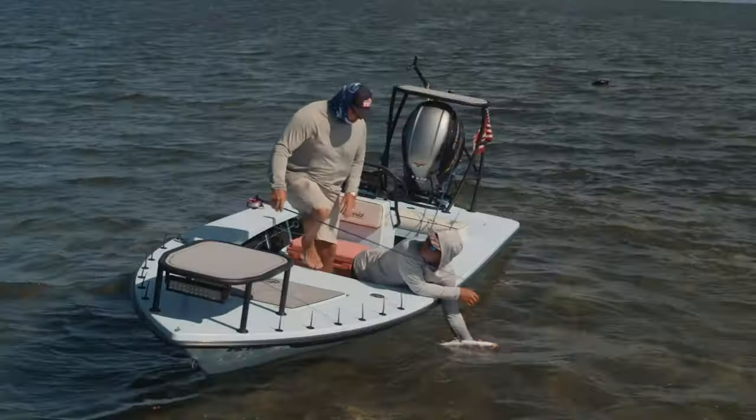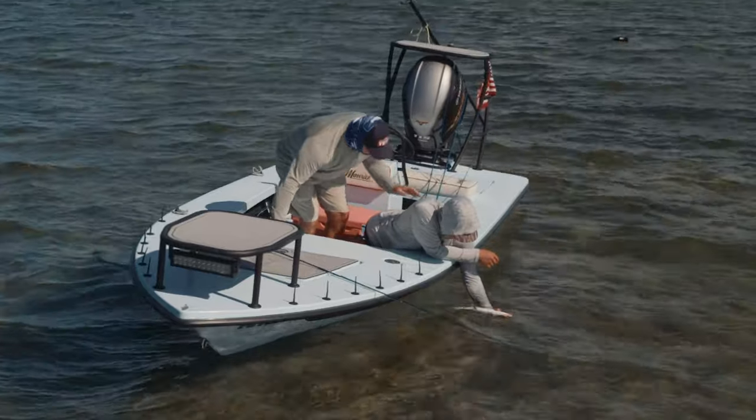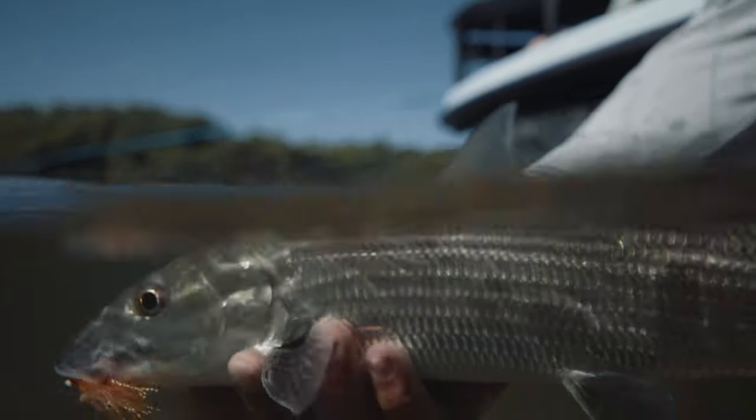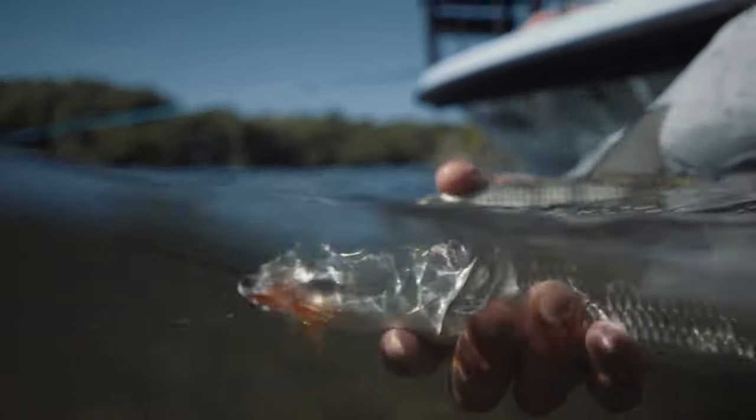Tight fish with a fly rod, I'll take it. Oh yeah, bro, that was sweet. Thank you. Good spot and feed. That was sick. They're such good fish. They're so amazing. Let's take a look at them for a second.